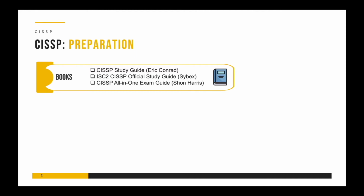Three of the most well known ones are CISSP Study Guide by Eric Conrad, ISC Square CISSP Official Study Guide, also known as CIBEX, and the CISSP All in One Exam Guide by Sean Harris. Now, Eric Conrad book is roughly 500 pages. It's concise, but in our opinion, it doesn't cover all the domains in sufficient depth.